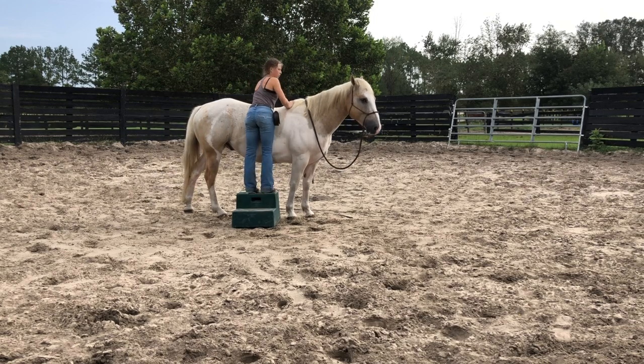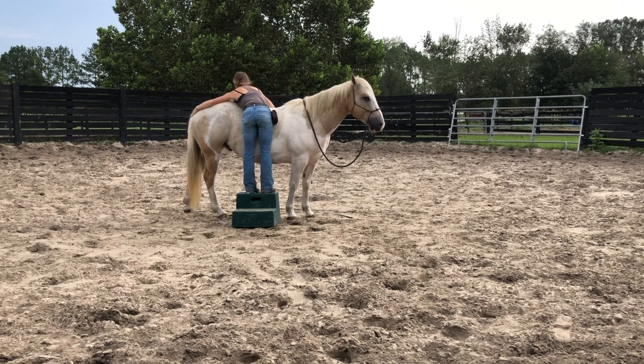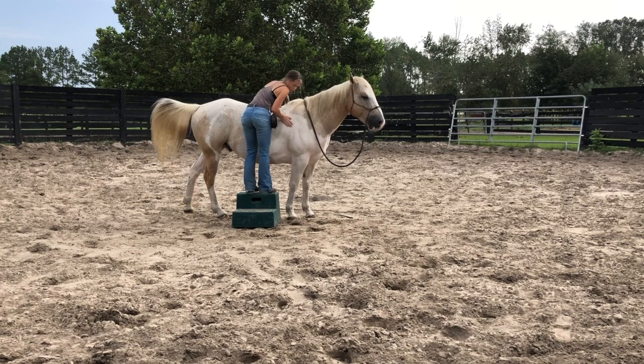Now I'm at the point where I'm going to start leaning over his body and rubbing his body from the opposite side. So I'm leaning over and rubbing his left side from the right side. This is just some extra desensitizing. I'm not fully putting weight on his back by leaning over, but I'm just leaning over enough where he feels a bit of pressure.